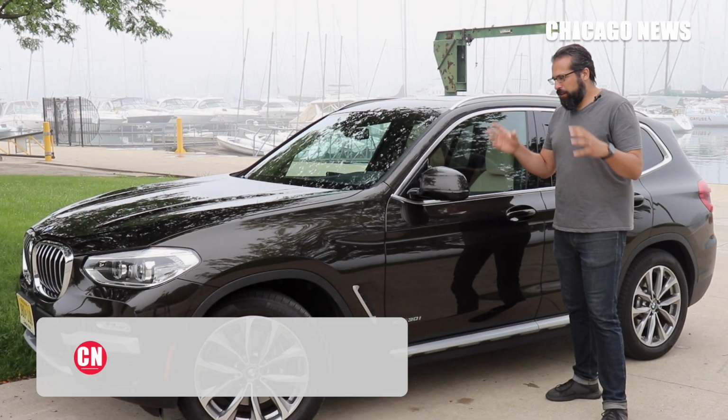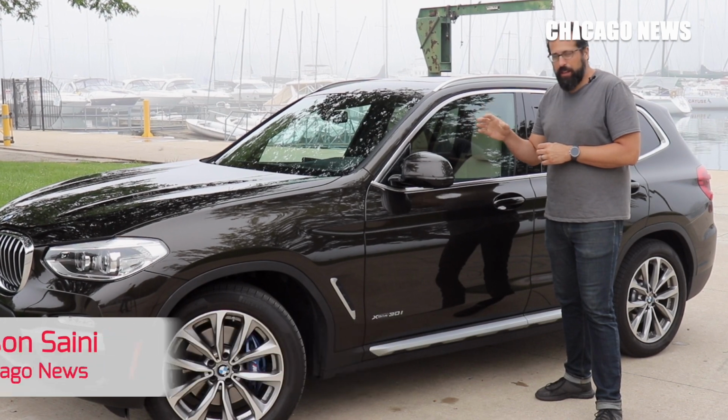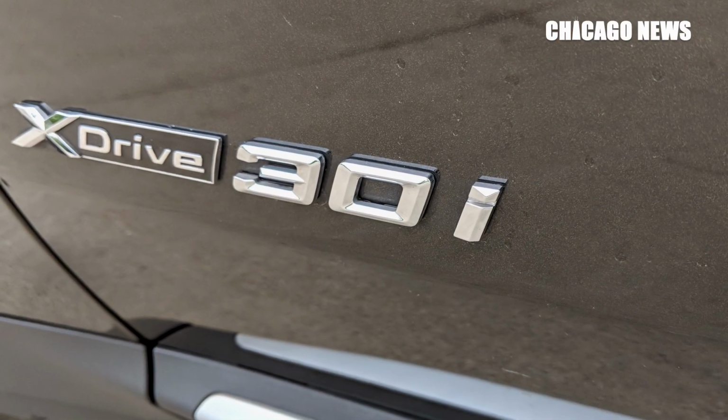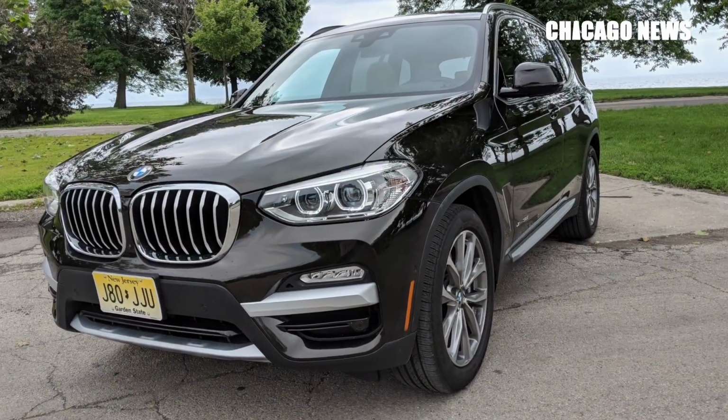This is Jason with Chicago News, and we've got the brand new 2018 BMW X3 30i. This may just look like a facelifted version, but this is actually all new for this year.